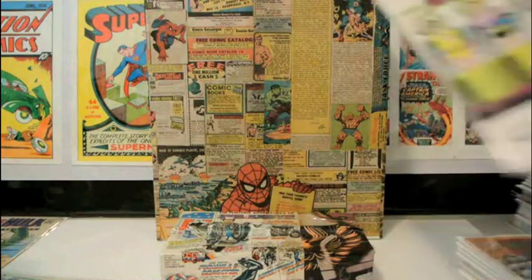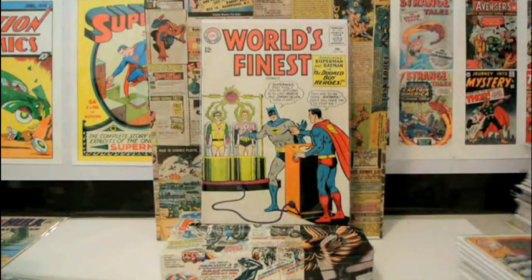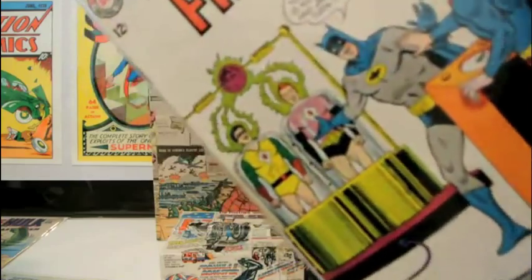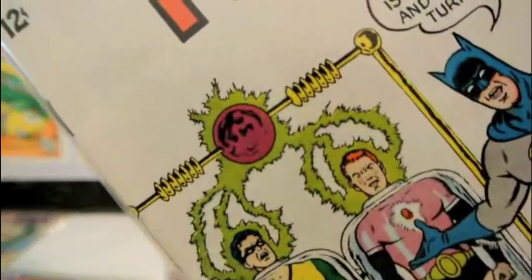Decent condition. Next up, we've got World's Finest number 195. It's from August of 1970. Another Curt Swan cover. And again, I just love these little electricity bolts and science experiment type covers.